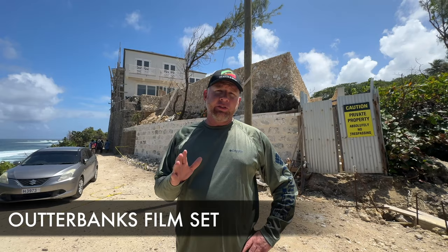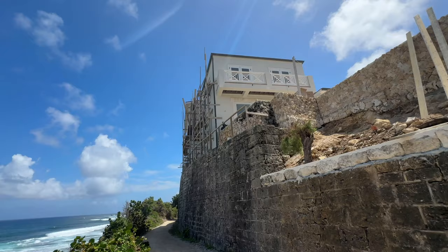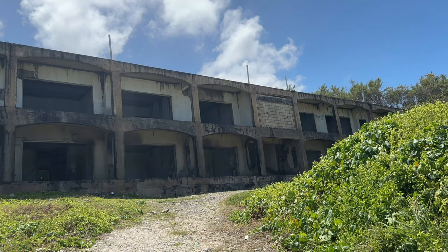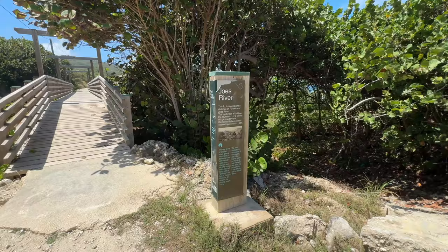So if any of you guys have actually seen the movie Outer Banks, this is actually the Outer Banks film set. So right here behind me, rundown building, but it's where it is. Outer Banks is a Netflix series. I came out here to check it out, see what it was. There's not much you can really do here. It seems like it's under repair, but some people who are a fan of the show want to know.